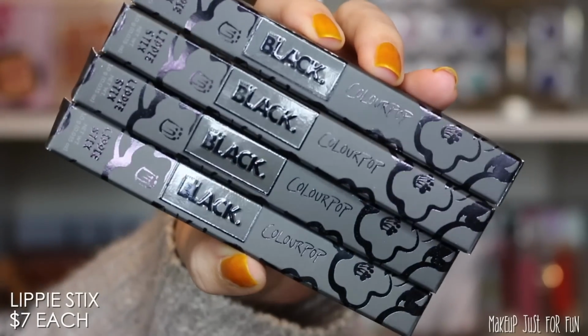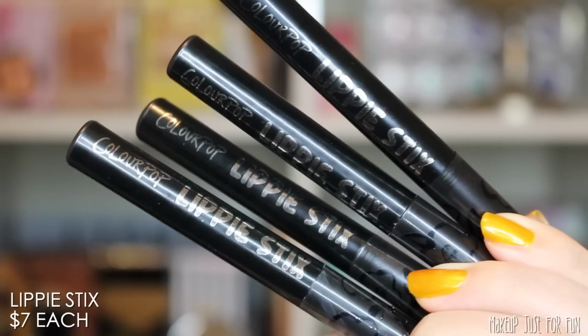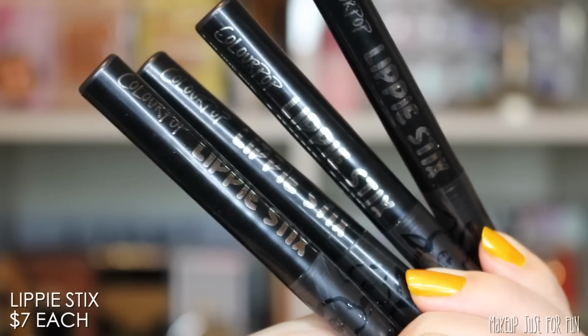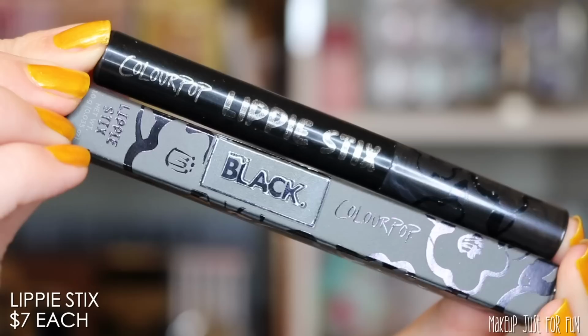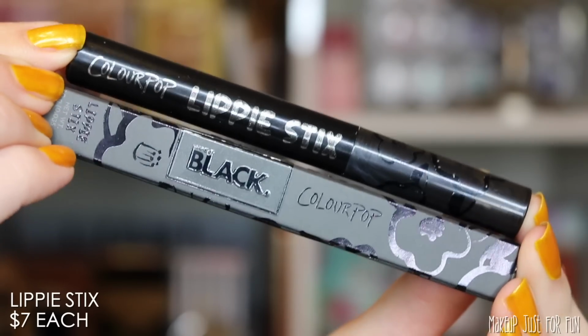Now let's talk about the LIPPIE sticks. We have 4 shades. These are also sold individually for $7. More special packaging here.